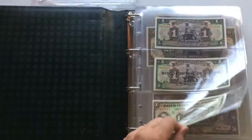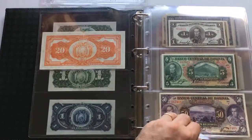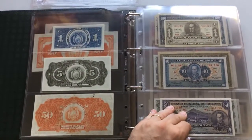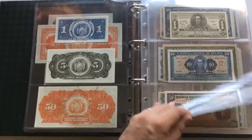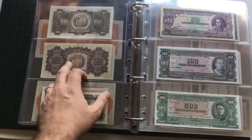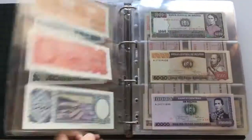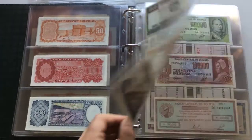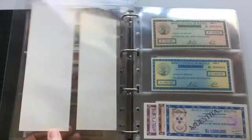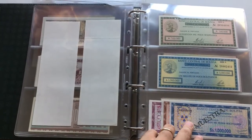So Bolivia, it's a country that I do have quite a significant number of banknotes. I was last year also in Bolivia, and I got the latest series, brand new, but I also have a lot of stuff from the past. Not all in pristine state, as you can see here, but most of them are actually in good shape, especially the high inflation portion with checks. So here a few checks also. I have some samples, some specimens also.